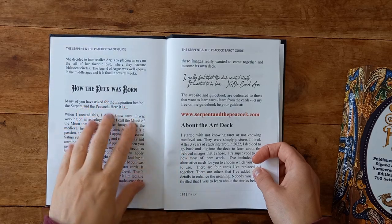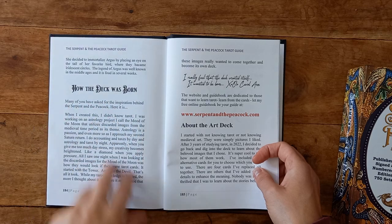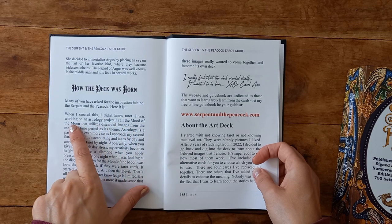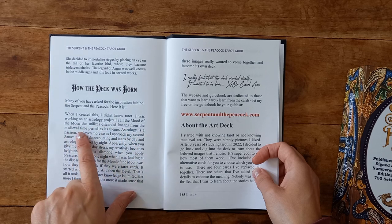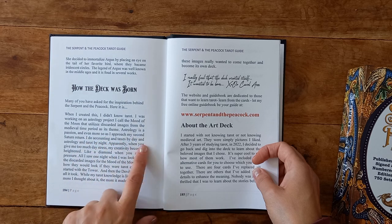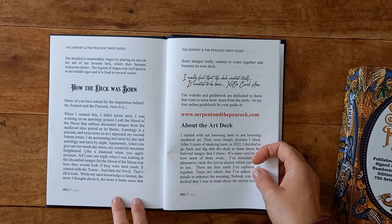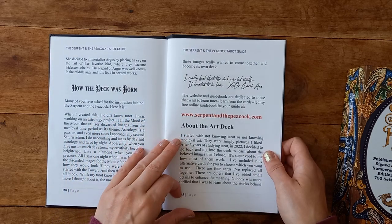Here we have how the deck is born, from Carol Ann of Libra Moon, her account of how she fell into it. So she was working on an astrology project called The Mood of the Moon, and it utilises discarded images from medieval time periods as a theme, astrology being her passion, and even more so in her second return of Saturn. She has a day job, and then by night time she does the moon's cycles and into tarot. And that's kind of how the deck and the images were born into what we have today.